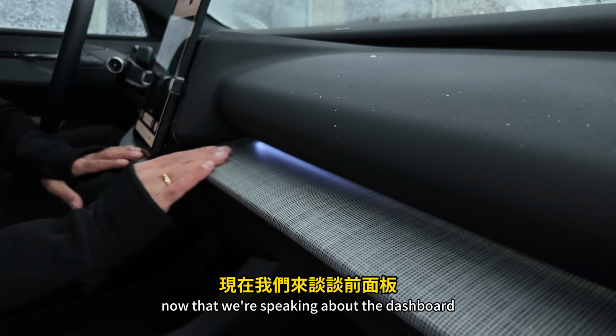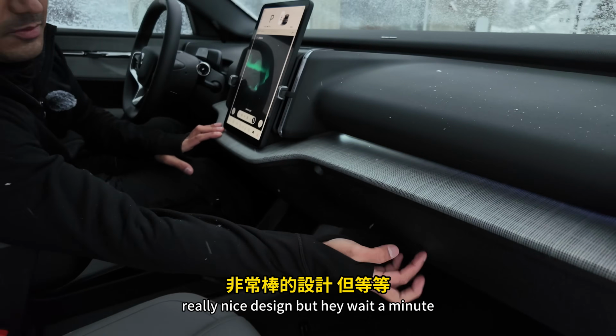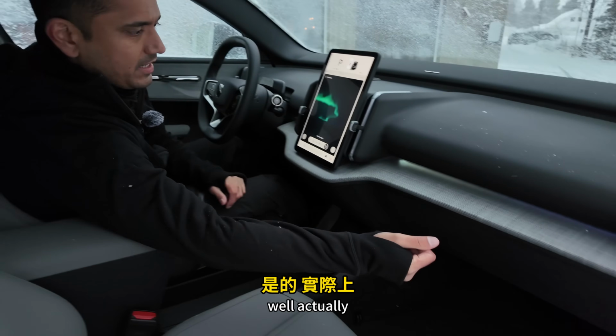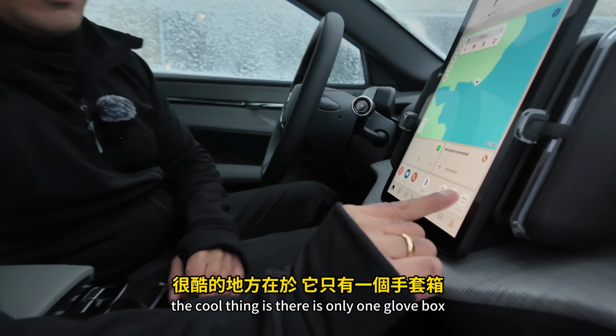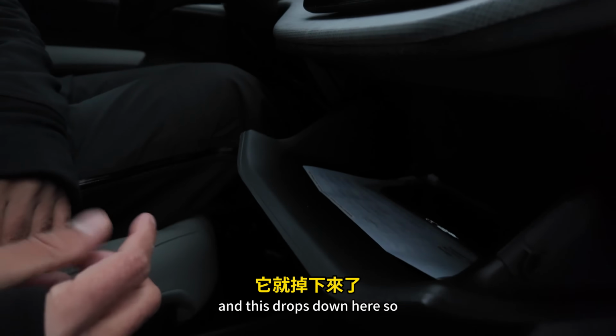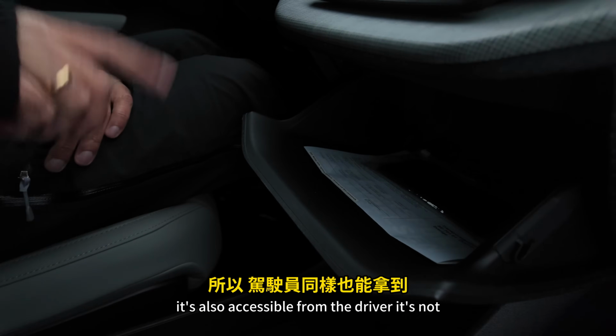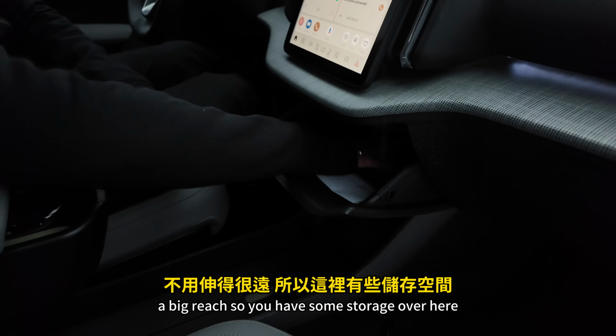Now that we're speaking about this dashboard, really nice design, but hey, wait a minute, where's the glove box? Well, actually, the cool thing is there is only one glove box, and you open that by pressing that button, and this drops down here. So it's also accessible from the driver. It's not a big reach. So you have some storage over here.